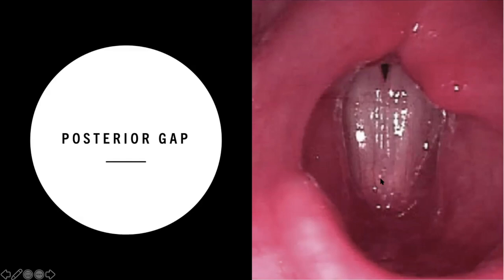But look at the cords here. Do you see how they're closed along this entire edge? What's going to happen if you think cord closure? You're going to squeeze more this part here. So if you're squeezing the middle of the cord because you're feeling that you're running out of air, you're not necessarily reducing the gap in the back. Do you see how this can be problematic?